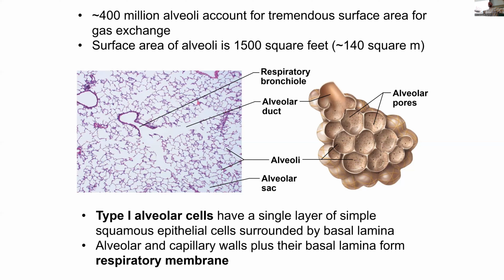You're spreading all of that air, 2-3 liters of it, across these membranes that are the size of a tennis court, so that you can exchange gases not only efficiently, but also rather quickly.